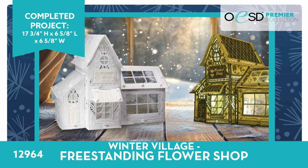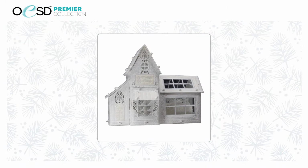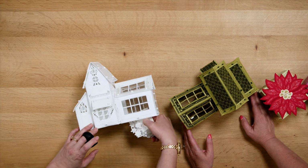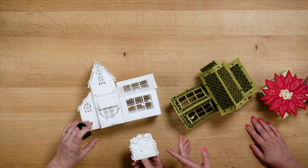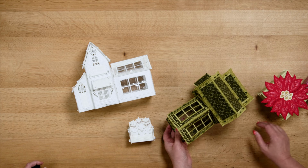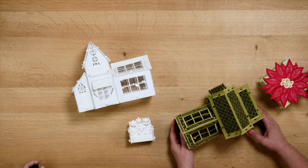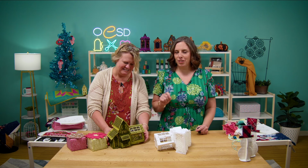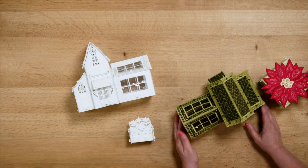First up, we have these wonderful freestanding flower shops. I have them in two different colors right here. Aren't they beautiful? Yeah, and this is really cool. So this is the latest addition to our Winter Village. I'm going to pull this out. Oh, that's a great idea. Because this is the freestanding Winter Village flower shop. It looks slightly familiar, like maybe I might have seen this before. It is a cousin of last month's Haunted Flower Shop. That's right. They are similar but different.